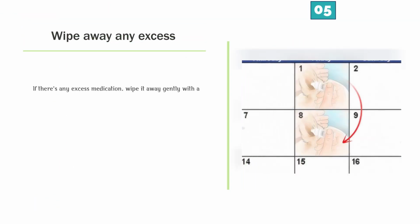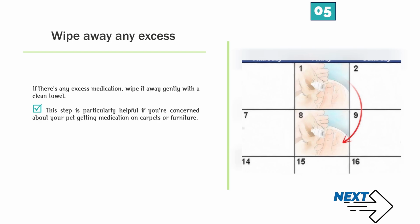Number 5. Wipe away any excess. If there's any excess medication, wipe it away gently with a clean towel. This step is particularly helpful if you're concerned about your pet getting medication on carpets or furniture.